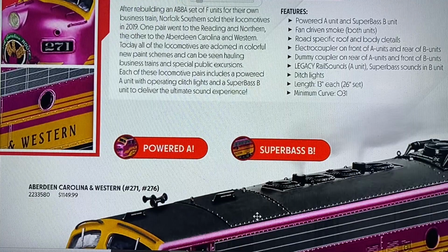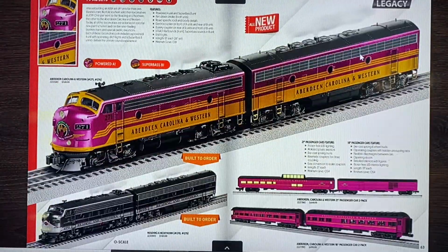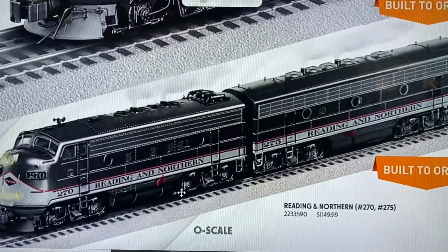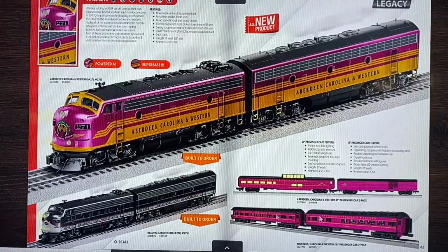What is cool about these is this has the A unit, and it comes with a super bass B unit, so you don't have to buy that option. And then here we go. This is going to be the big one that everybody wants, the Reading and Northern with the Marlboro scheme. These just look cool. They look awesome, but they're identical, just different paint schemes.